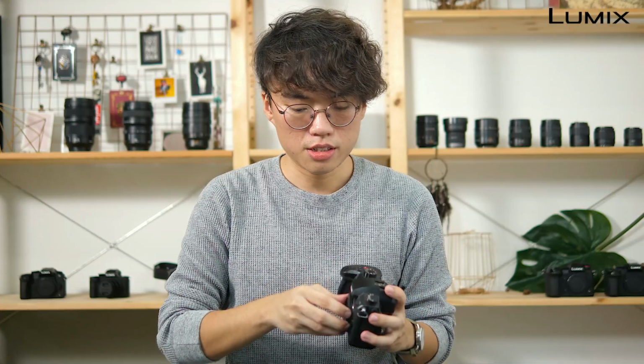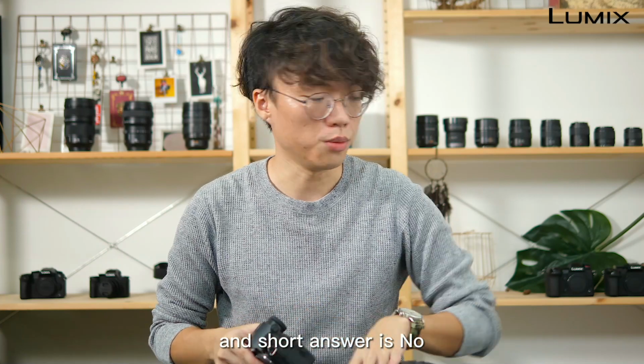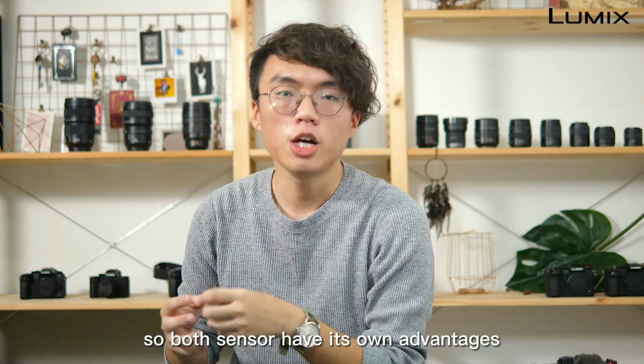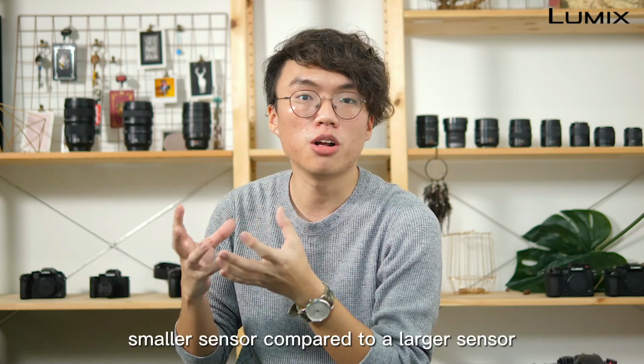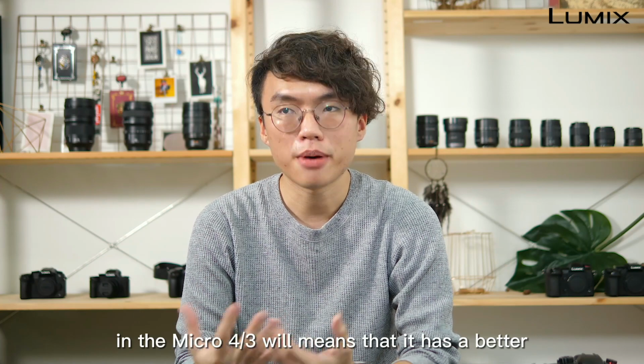My question is, does that mean that a bigger sensor is better? And the short answer is no. Both sensors have their own advantages. Usually it's easier to stabilize a smaller sensor compared to a larger sensor, and the micro four third means that it has better stabilization.